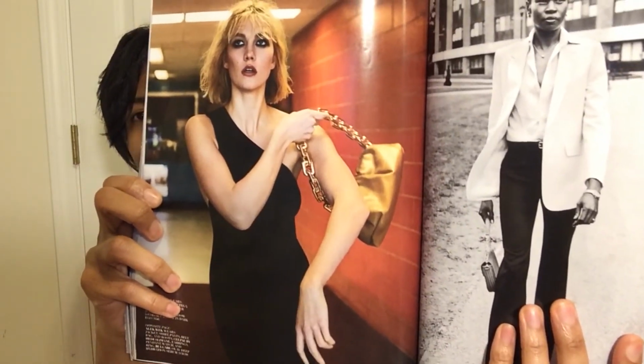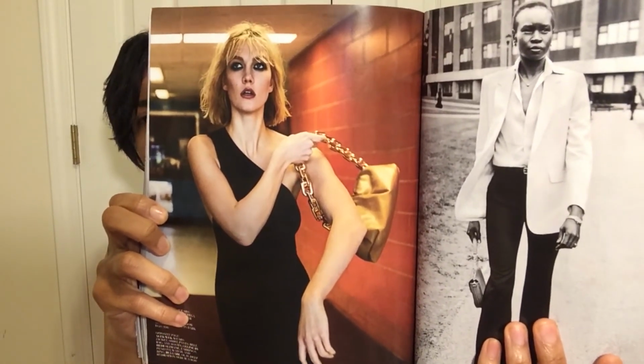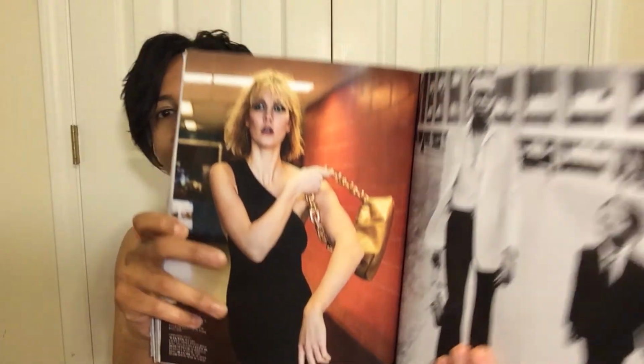A simple black dress, a beautiful shape, off the shoulder on one side, and that gold bag. You know, it just draws your attention to this woman who is wearing this nice shapely dress, and she has that gold bag. That's what I like.